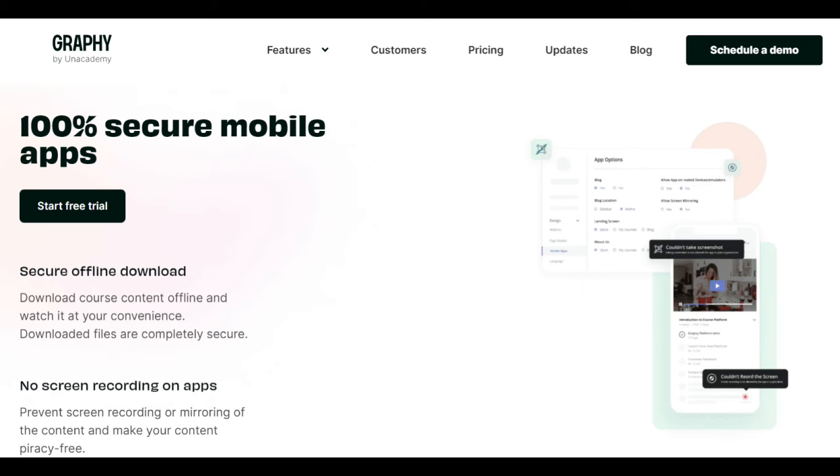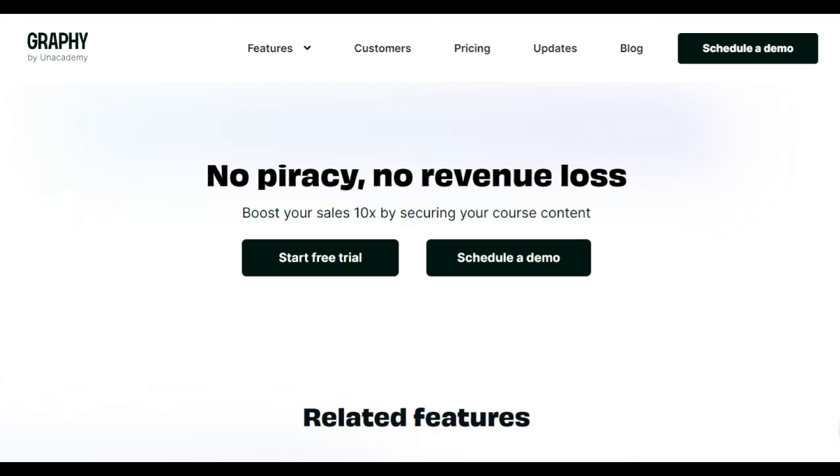Graphy additionally ensures that no plugin or third-party device can download your content. Graphy mobile apps are 100% safe, with secure offline download, content protection against screen recording or mirroring, and the ability to execute your apps exclusively on approved mobile phones.